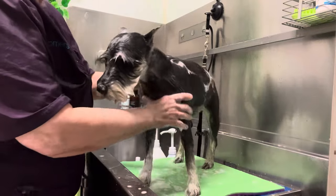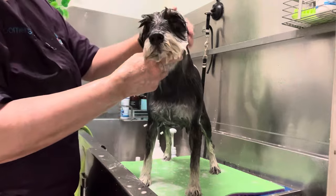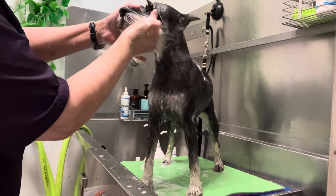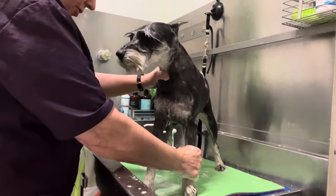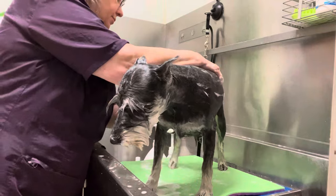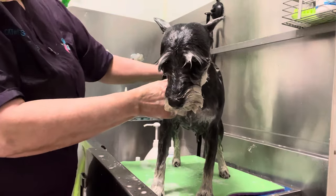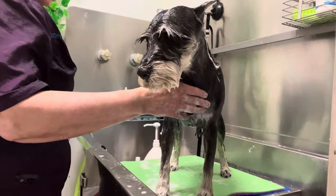So again, if you're a newer groomer to the industry, you may be tempted to post pictures of your work in online Facebook groups. My groups are pretty safe. They're listed below to share your work and not worry about it. But sometimes there are groomers out there who are very judgmental.